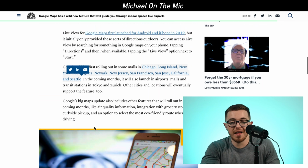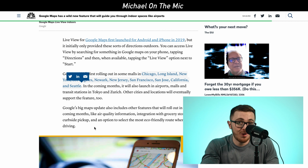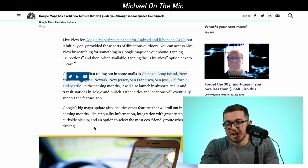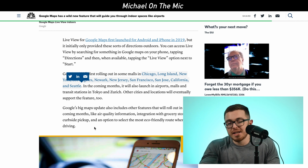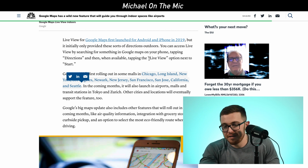So if it's going to be available in your area, you'll simply go search like you normally would for something, and then when you tap directions, it'll say whether the feature called Live View is available. And if Live View is available, it can navigate you indoors. But this is really, really crazy. It's a next level feature that we have not seen in any other maps or navigation software yet.